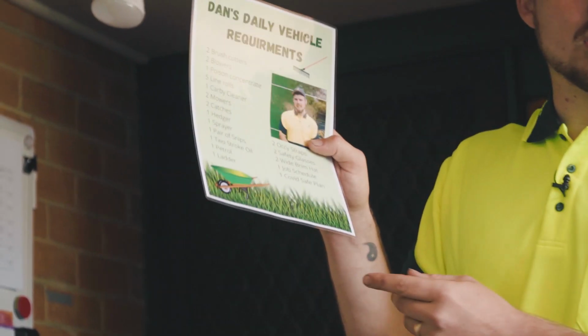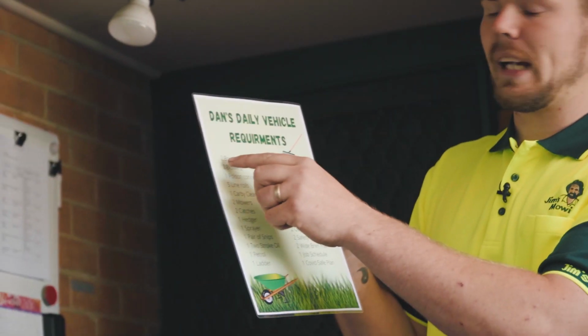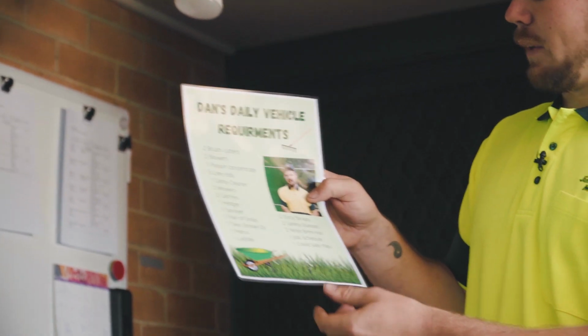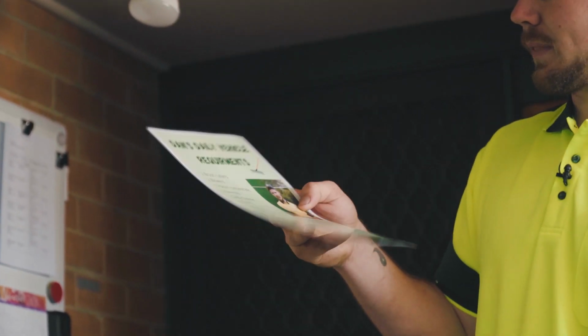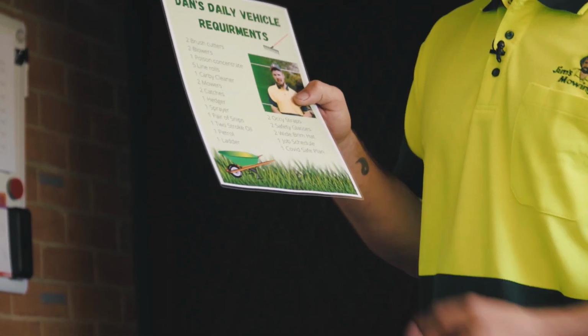So this is all the stuff that goes into the vehicles every day to ensure that nothing can go wrong. So each vehicle has 2 brush cutters, 2 blowers, 2 mowers, and then we have a whole bunch of other gear and equipment to make sure the day runs smooth. So we have 5 rolls of line.